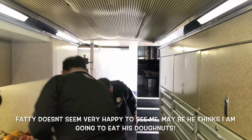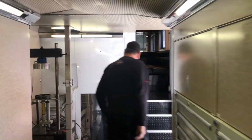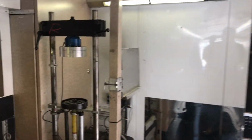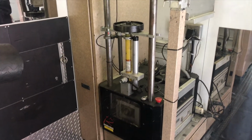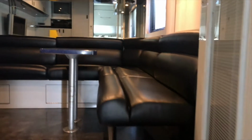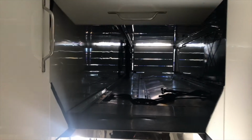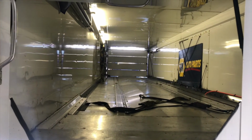Right here. Yeah. You can come through and there's a lounge up here. This is a shock dyno where we do our shocks, built custom to what we need. That's the lounge area. And then here's where we keep the cars up here. Let me turn the light on. All right, so this is the second floor where you keep the cars.